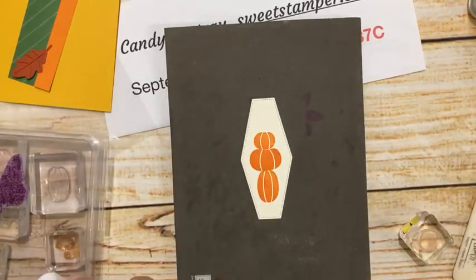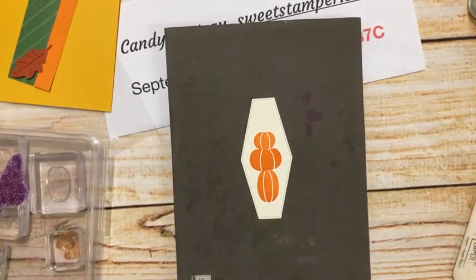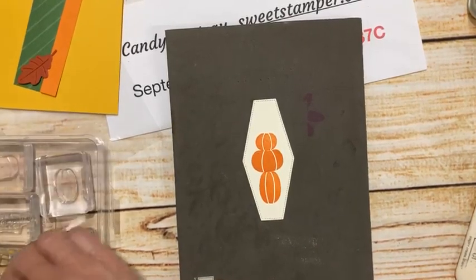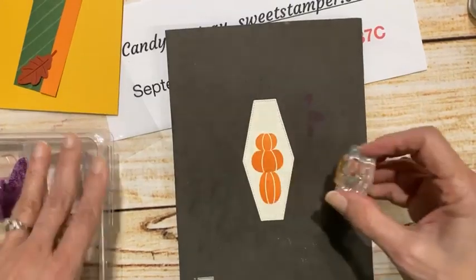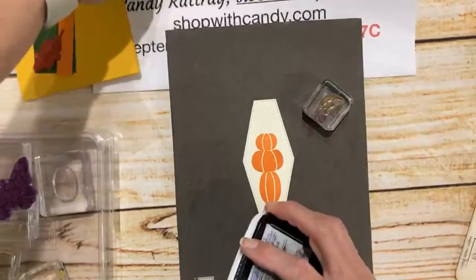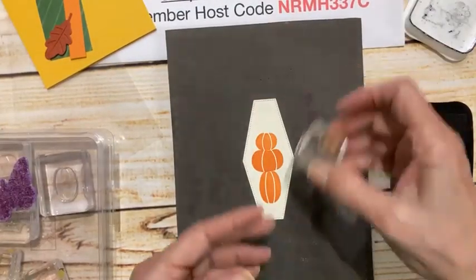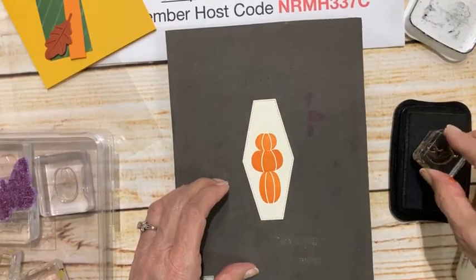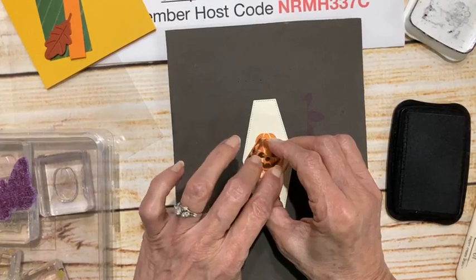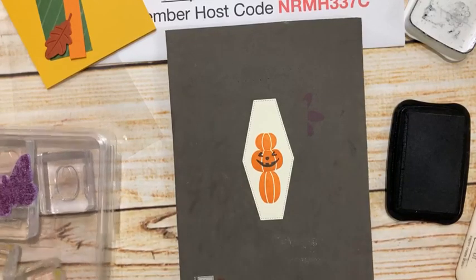So now we have a little snowman that we built with pumpkins. I could have put him a little bit higher, but I'm just going to go with that. We'll see if we add something to that. Or actually, a little bit of space at the top might be a good thing. Now I'm going to grab my Tuxedo black ink pad, and we are going to put a jack-o'-lantern on one of these. That's what's so great about this stamp set: you can make these into just regular pumpkins, Thanksgiving pumpkins, or you can turn them into jack-o'-lanterns. Isn't he cute?